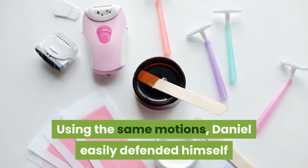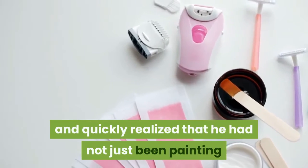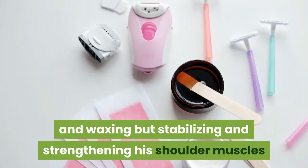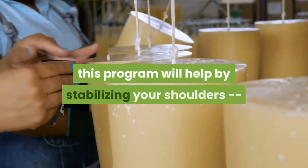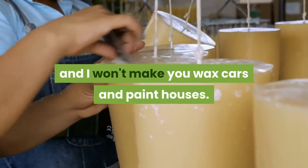Using the same motions, Daniel easily defended himself and quickly realized that he had not just been painting and waxing but stabilizing and strengthening his shoulder muscles and mastering these vital, functional movements. If you're involved in martial arts, this program will help by stabilizing your shoulders, and I won't make you wax cars and paint houses.